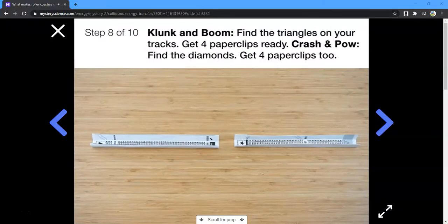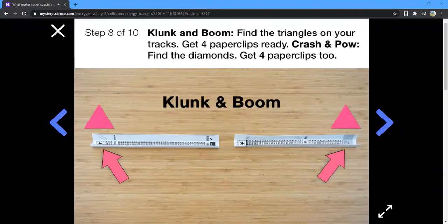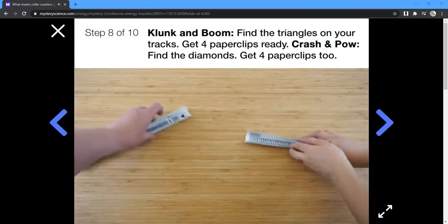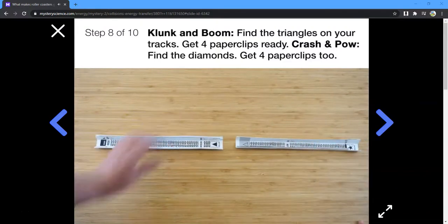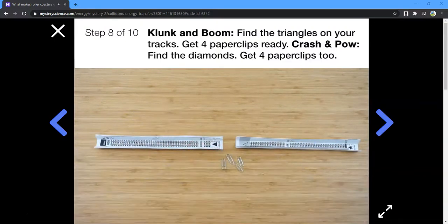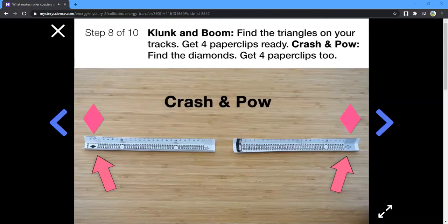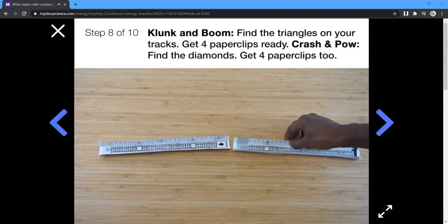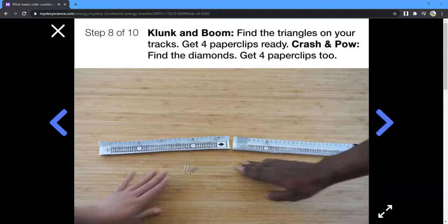Now it's time to start combining your track pieces. Klunk and Boom, you'll want to find the triangles at the end of your tracks and put them near each other like this. Then get 4 paper clips ready. Crash and Pow, you'll look for the diamonds on your tracks. Put them near each other like this, then you'll get 4 paper clips ready as well.